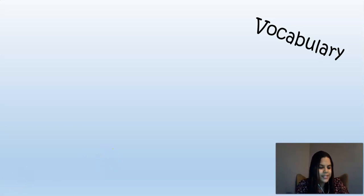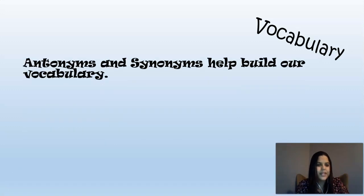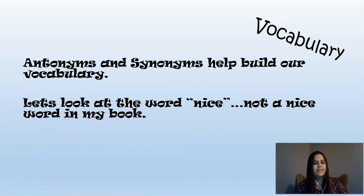Okay, so vocabulary. Antonyms and synonyms help build our vocabulary, like I said previously. Let's look at the word nice. Not a nice word in my book. Now, everyone has opinions, grade 4s, right? But my opinion is that the word nice isn't a nice word. Why? Because we tend to use the word nice to describe too many things.